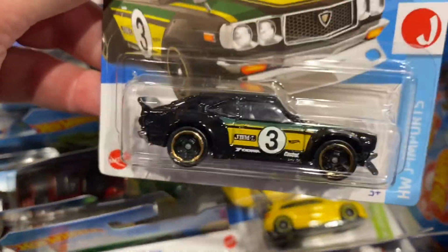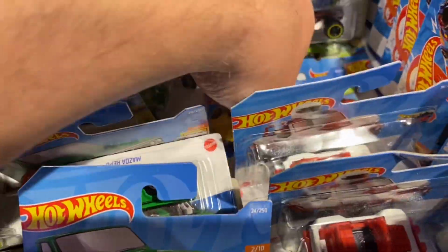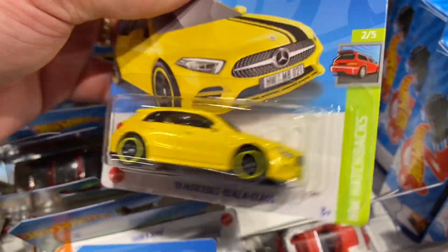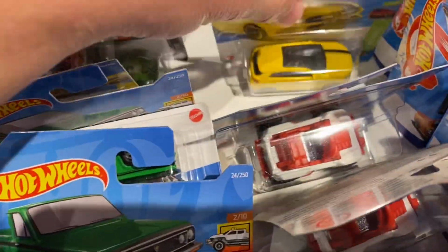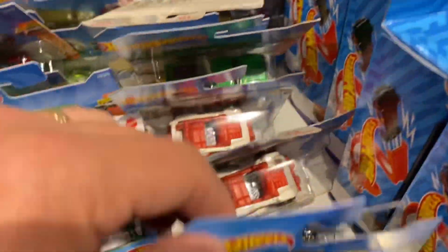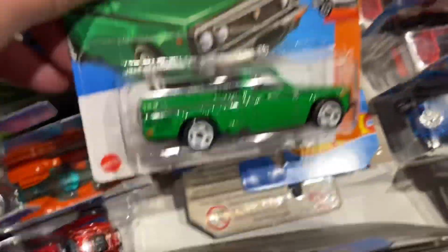I probably would have made a video already, but we did have some really cool, really fresh main lines, and for an American to see the short cards and current stuff was pretty exciting for me. There's the yellow recolor of the A-Class that we saw in blue. Tons of these green Mazda pickups. You'll see that. There's that EV Hummer again.